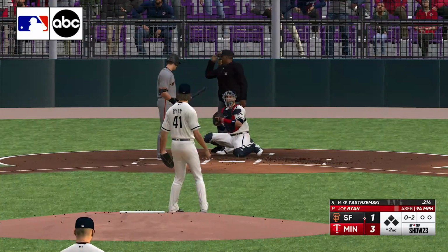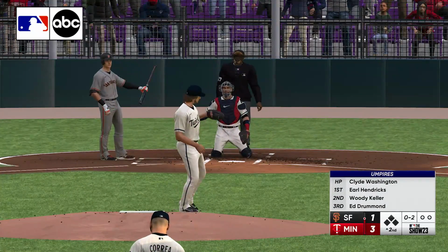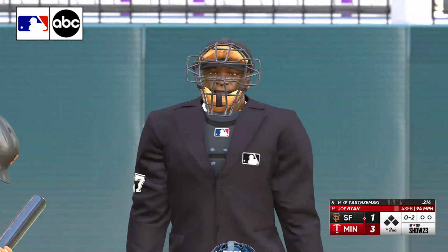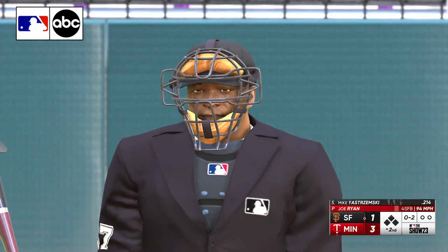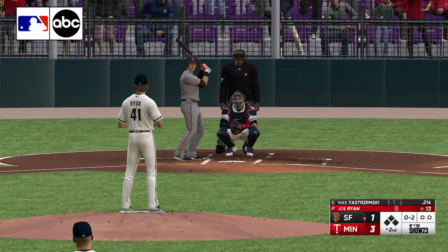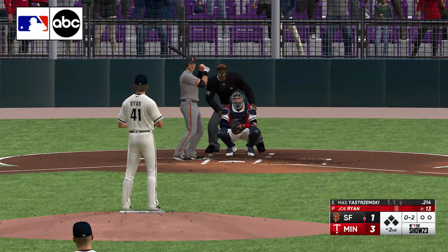And there's a strike. Clyde Washington with home plate duties in this one. A little bit of a low zone move from Clyde. Nothing crazy, though. Pitchers that work consistently down around the knees and are able to command their off-speed stuff tend to have some pretty good success with him back there behind the plate.